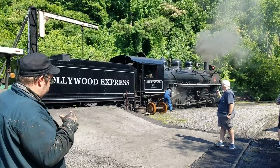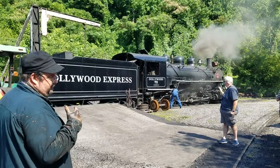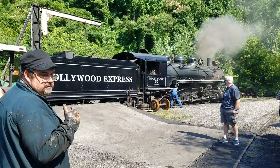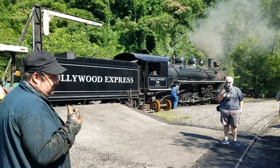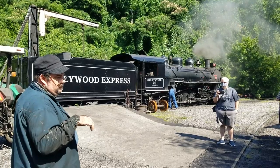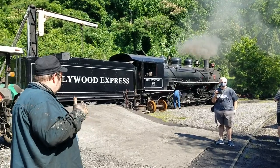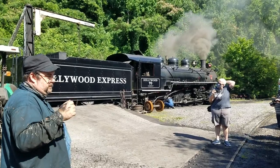That engine out there will boil through around 5,000 gallons of water a day. It'll burn 3 tons of coal every day. Every day? Every day. It's running at least three times, sometimes four, depending on how busy. With COVID, our loads are lighter, so the engines are not too much cold to keep going.